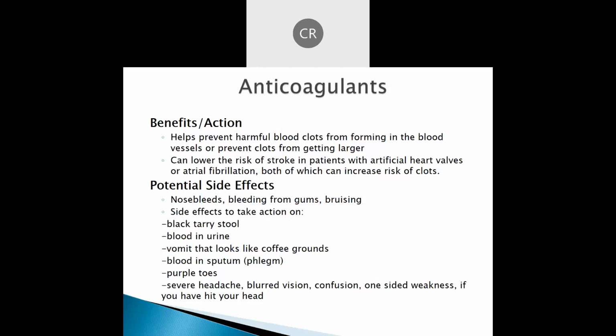But there are side effects that you really want to take action on immediately: if you have a bowel movement that looks like a black tarry stool, if you have blood in your urine, if you have vomit that looks like coffee grounds, old coffee grounds, that could signify some bleeding. If you have blood in your sputum or your phlegm, you're coughing up blood or pink-tinged phlegm. Now, specifically for warfarin, we're looking for purplish colored toes. It's called purple toe syndrome. And then also very important to understand, say if you've fallen and hit your head or something else has hit your head, you're watching for signs of a different kind of stroke, a bleeding stroke. So we're watching for severe headache, blurred vision, confusion, one-sided weakness, or facial drooping.